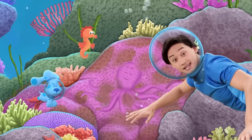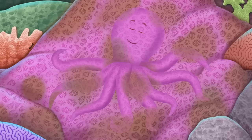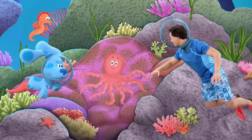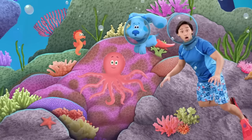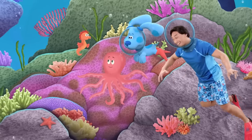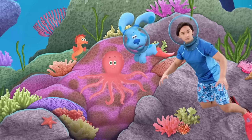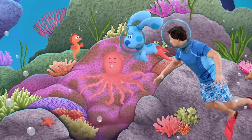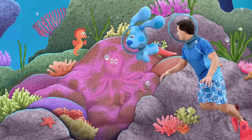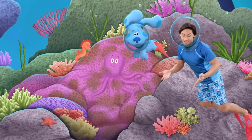Do you see Mimi? There! In the coral! You found me! Whoa! She looked pink and brown just like that coral! Yep. Mimi is an octopus that can camouflage. Camouflage? Camouflage means she can change her color to look like other things. It's so amazing! She's basically a hiding expert.